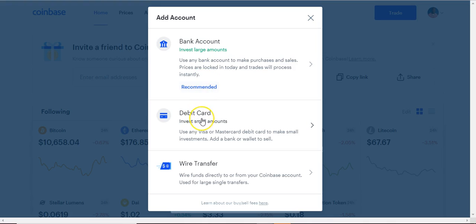You can also do it by debit card. You can deposit up to $3,000 in your USD wallet, and it'll be instant. You can also fund your wallet by wire transfer. You can do it that way too. So that's how, after you set your account up and log in, you add money into your USD wallet.